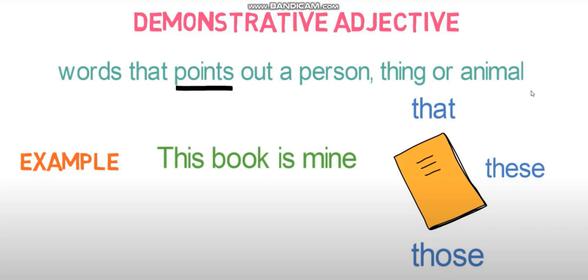This is used when the book is near to me and singular. These is used when it is near and plural. When books are near and plural, that means there is not one book but many books, so we will use these. Now those is used when books are far from us and plural. I repeat, when books are far from us and plural.